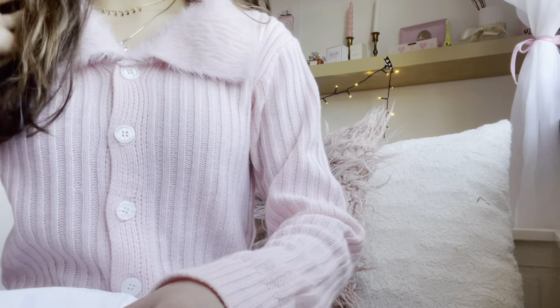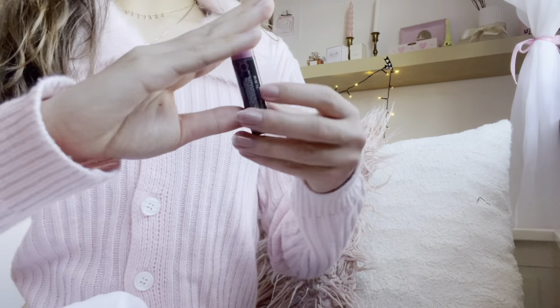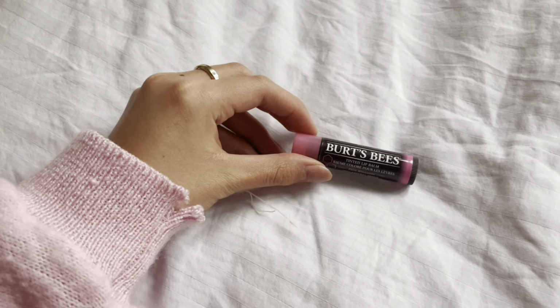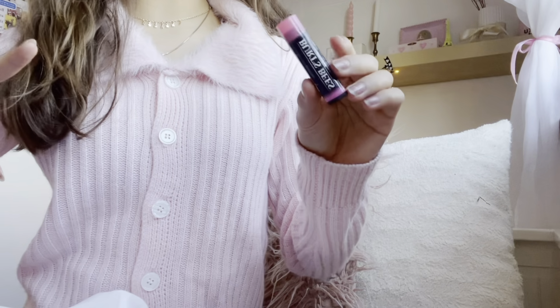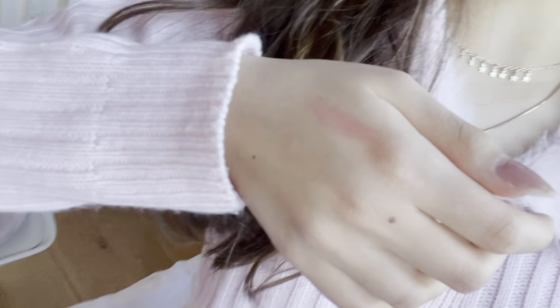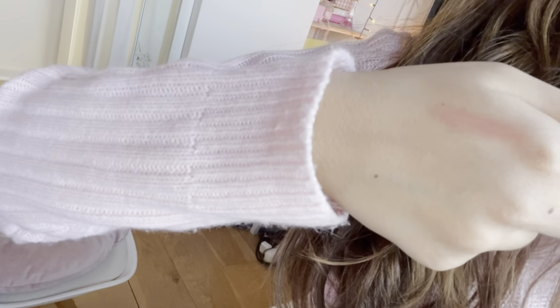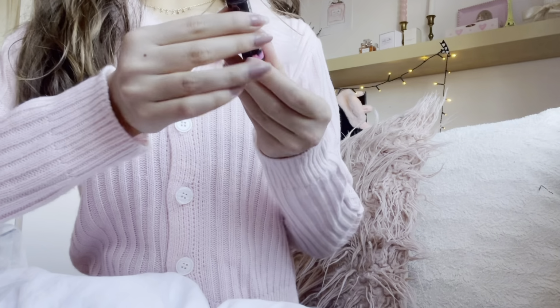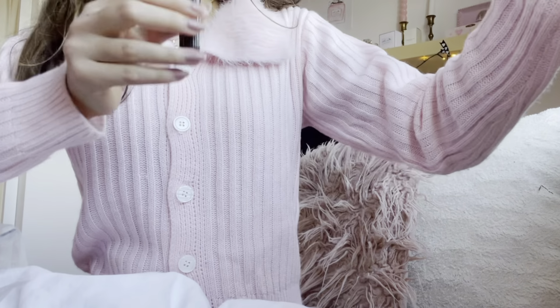Next up, I got this from my sister. It is basically this Burt's Bees little lip balm. Oh, it's a tinted lip balm, so it does give a little color. Okay, I'm gonna try a little bit on my hand. Okay, I basically tried a little bit on my hand. It's kind of hard to see, but you can definitely see a noticeable difference. So yeah, I'm so excited to use this as well. Thank you so much for this.